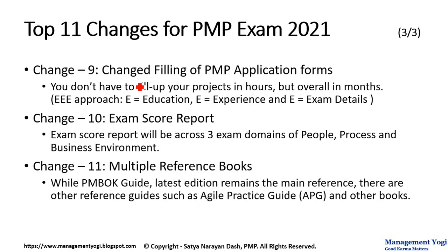Earlier you had to fill up in hours for every process group how many hours you have spent. Currently you have to just tell how much experience you have in this particular project, how much time you spent in this particular project, and together it should be 36 months or 60 months or 24 months depending on your academic qualification.